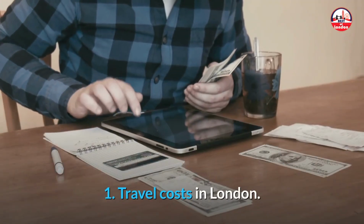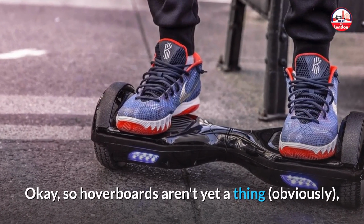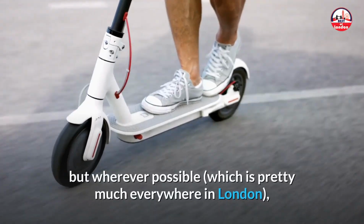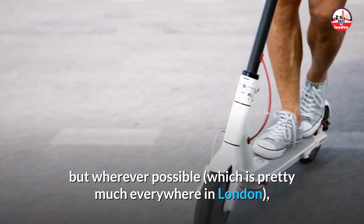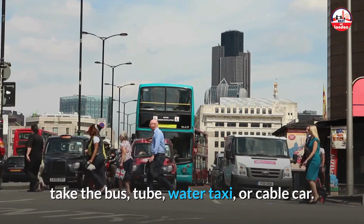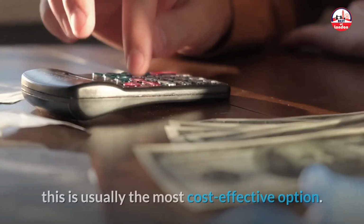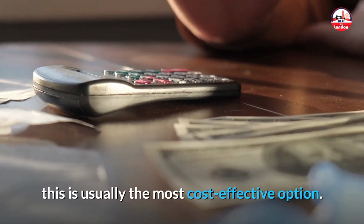1. Travel costs in London. Okay, so hoverboards aren't yet a thing, obviously, but wherever possible, which is pretty much everywhere in London, take the bus, tube, water taxi, or cable car. If you're traveling alone or with a small group, this is usually the most cost-effective option.